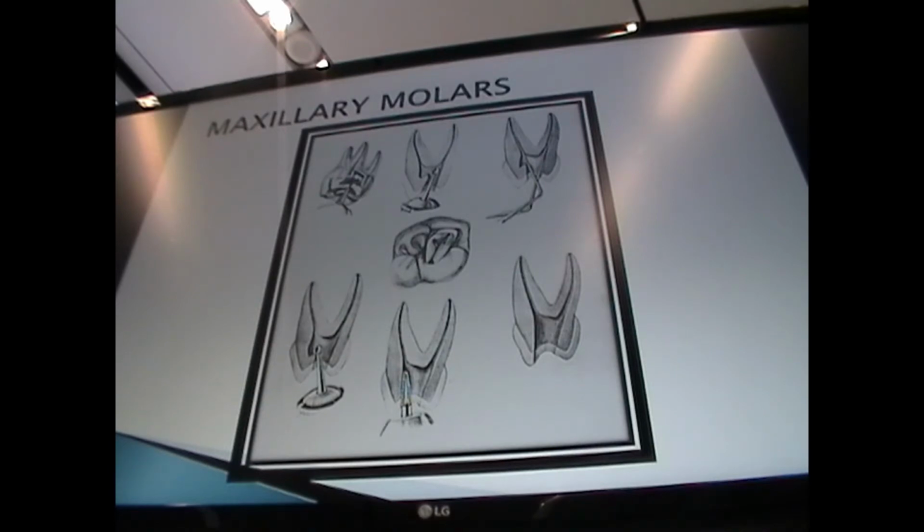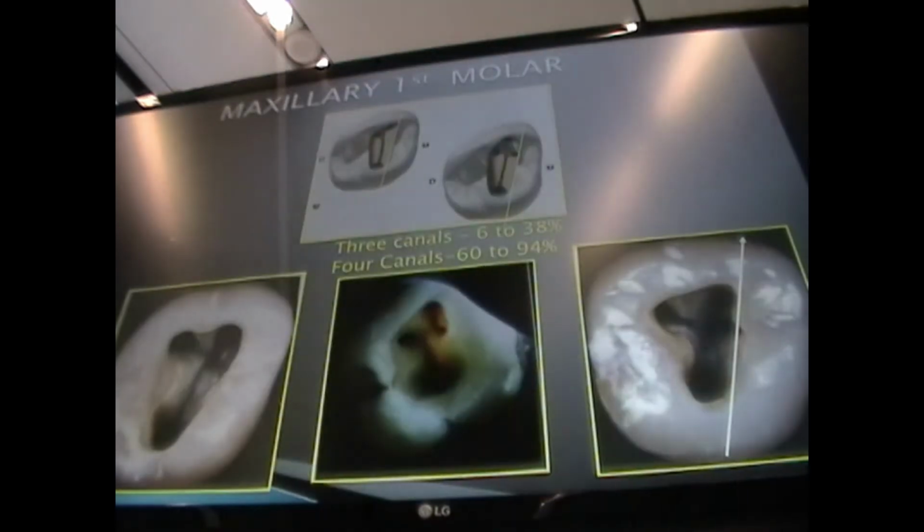Okay, now maxillary molar. This is your competency for access only. So you're doing number 8, root canal treatment, and number 14, access only. You don't have to instrument the canals, but you do have to de-roof the tooth.